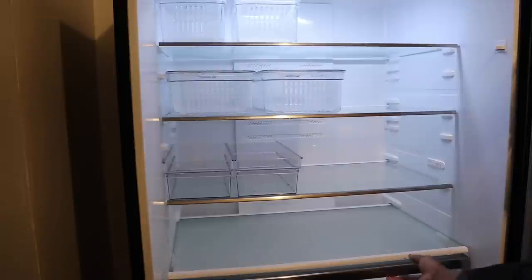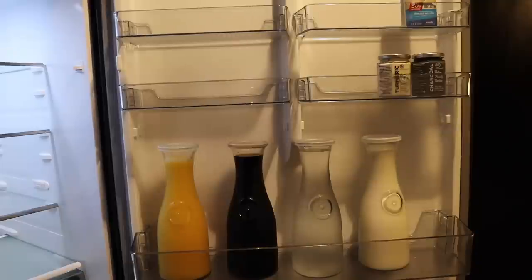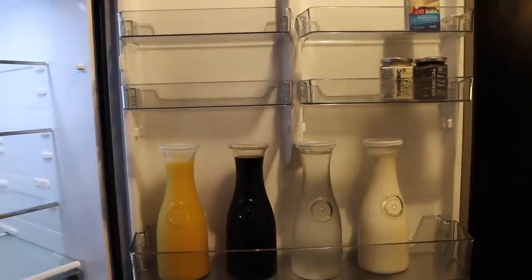And then as you can see, we still have storage at the bottom here. And then we also have storage right here. Over here on the door, what I have is my little containers that I ended up getting from Walmart. And I just went ahead and refilled everything. So that's my orange juice, my coffee, water, and my creamer, okay?